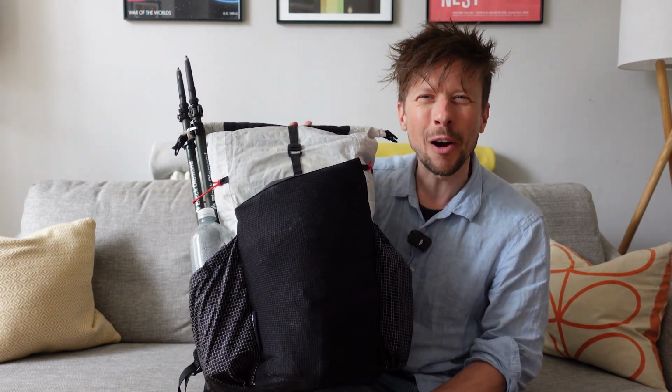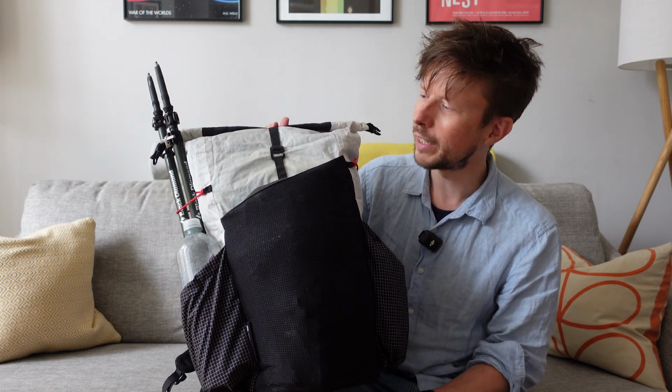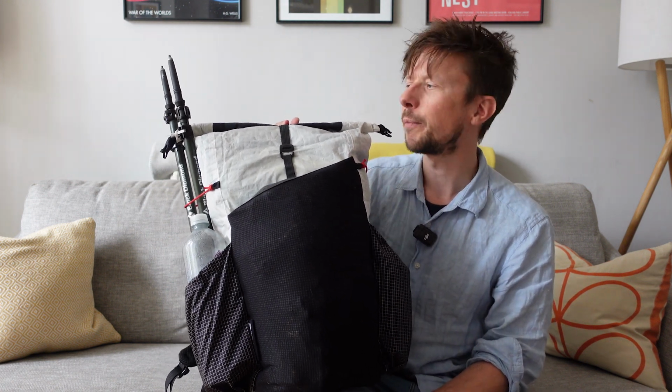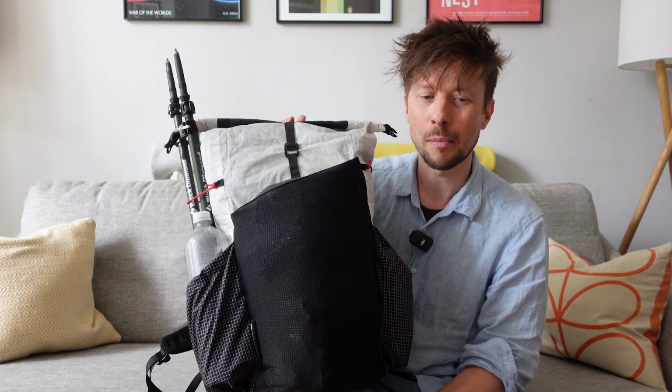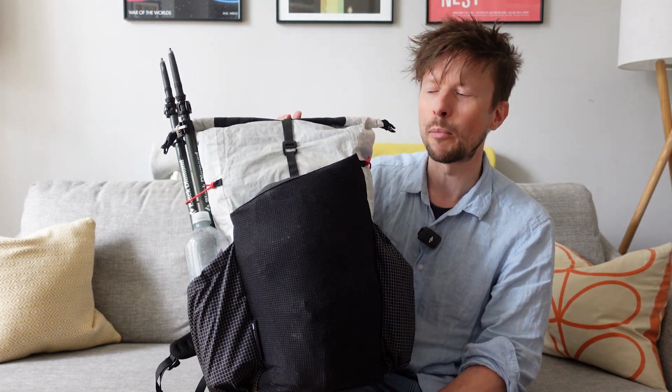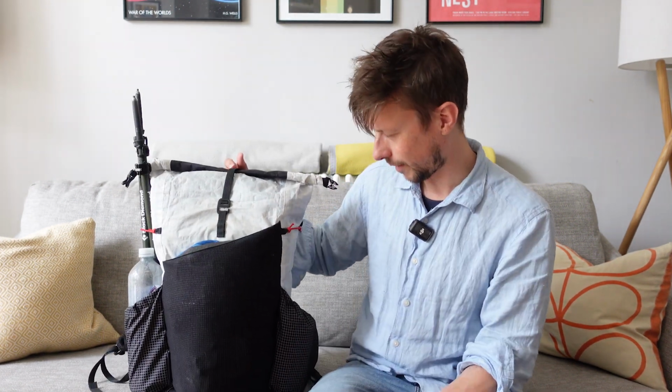The bag. This is an Atom Packs DCF 35. There are only 8 of these, and I got one. And I spent quite a lot of money on it, and it's amazing. I was a little bit nervous about taking a 35-litre pack for a 12-day hike, but this was amazing and all I needed, and I'm looking forward to using this a lot more. So what's inside of it?